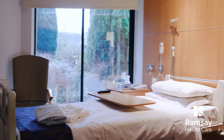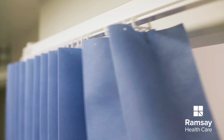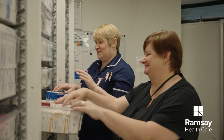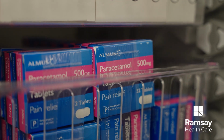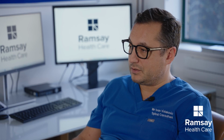If we do microdiscectomy or simple decompression, patients can go home the same day. If we do ACDF, which is cervical decompression fusion, or if we do lumbar fusions, patients on average stay over the night. The best way forward would be to take regular painkillers as per advice. Second thing would be to keep chronic illnesses under control. Third thing that I would strongly recommend is to attend physiotherapy appointments.